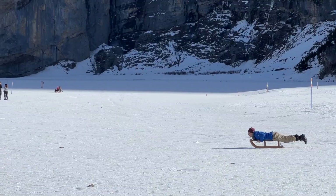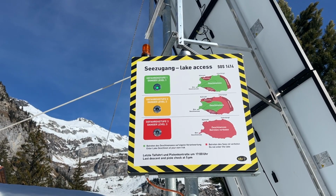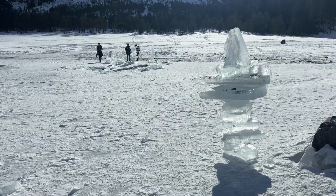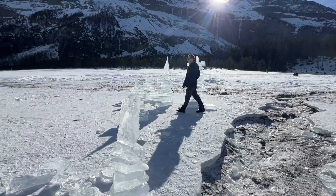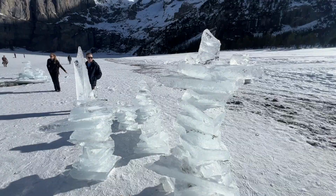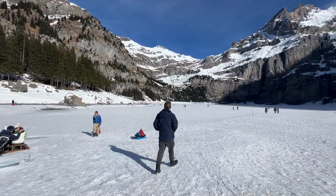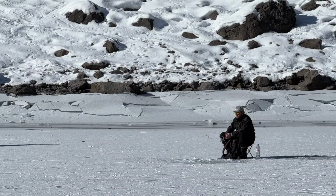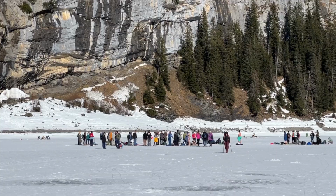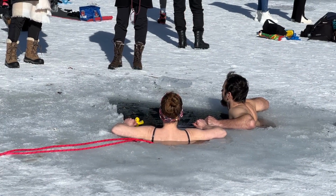There's no lake today. Lake is frozen. There is a sign indicating it is safe to walk on the lake. We're lucky today because it is almost 100% of the lake that is walkable. Some people come for fishing and some people come for a polar bear plunge.